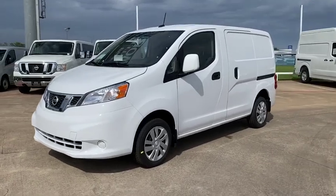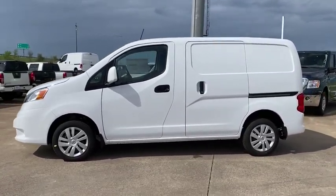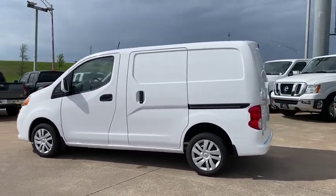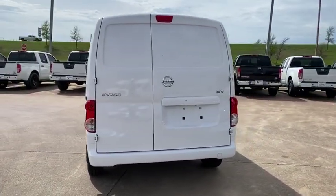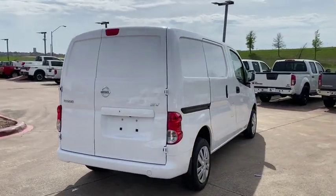Come test drive the 2020 Nissan NV. You're a lot more than what it says on your calling card, and you need your vehicle to be more than a van. You demand innovation and versatility. You need it to be your mobile office, your workshop, and your billboard on wheels. The Nissan NV is for you.